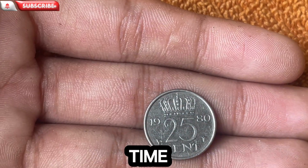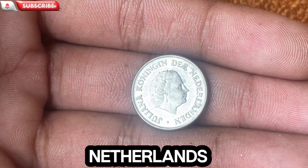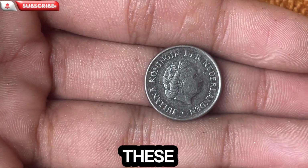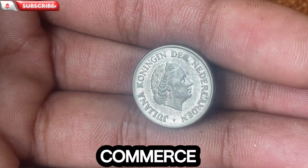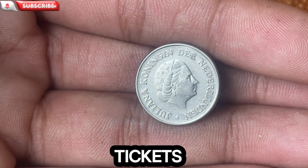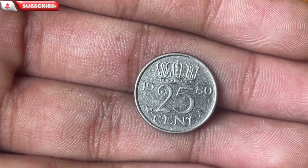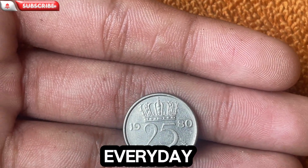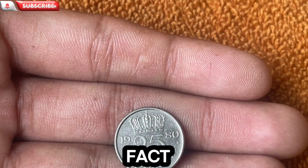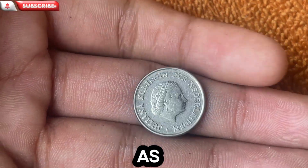Now let's talk about its worth in circulation. For a long time, the 25-cent coin was widely used all across the Netherlands. Millions and millions of these coins were minted, and they became an essential part of Dutch commerce. People used them for transport tickets, groceries, newspapers, and even vending machines. The kwartje was so common that it became part of Dutch culture and everyday sayings. In fact, even today, some Dutch people still refer to small amounts of money as kwartje.